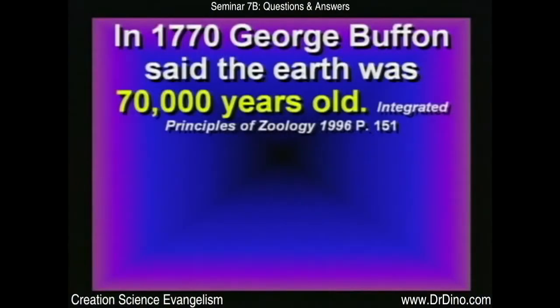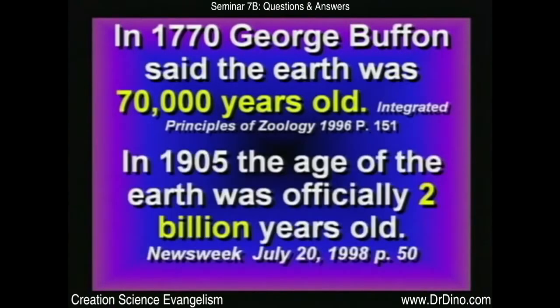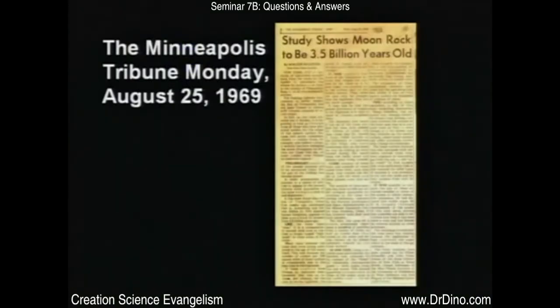See, back in 1770, they taught the kids the Earth is 70,000 years old. In 1905, they said it's 2 billion years old. By 1969, when I was a kid and they went to the moon, they brought back moon rocks and said, oh wow, they're 3.5 billion years old. That was the official age, 3.5 billion.